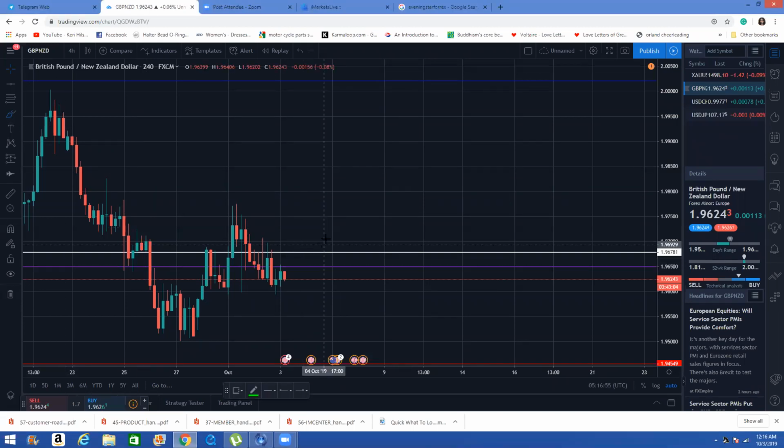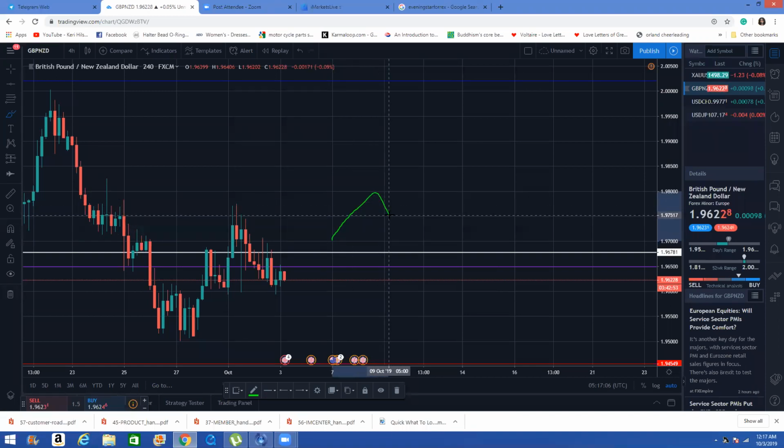So market structure is all about higher highs and higher lows. So when you're looking at an uptrend, all this is doing is resistance, retest, soft support, break the resistance, hit the next one, and retest.